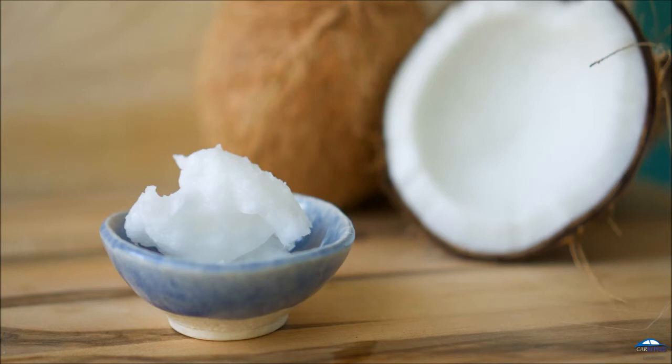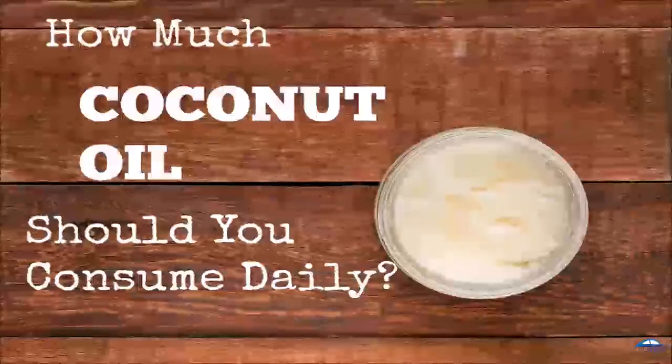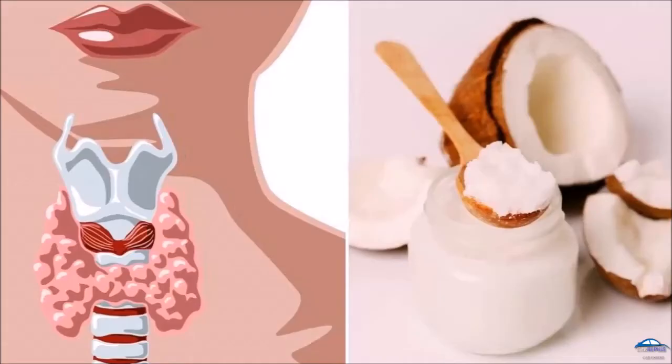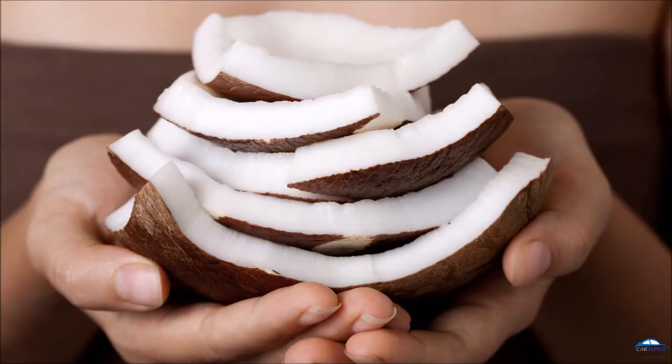Coconut oil and hypothyroidism. So where does coconut oil come in? The benefits of coconut oil for thyroid problems come from its unique medium-chain fatty acids. Lauric acid, a type of medium-chain triglyceride found in coconut oil, has excellent anti-inflammatory and antimicrobial properties. Capric acid has potent antimicrobial and antiviral properties, and caprylic acid boasts a number of health benefits, thanks to its antifungal and antibacterial properties.